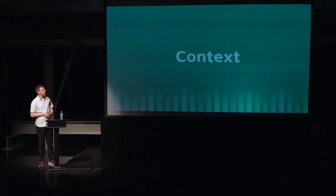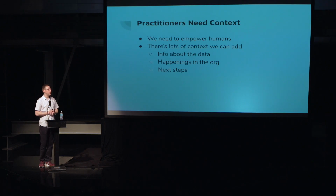Doesn't make any sense. All right, context. So we've got some cool charts. They're built on good principles, right? We're able to convey information quickly, but now we need to make sure that the user has context. So we need to empower humans. That's the goal here, right? And there's lots of context that we can add. We can add info about the data. We can add things that are happening in our organization. And we can also talk about next steps for the user.